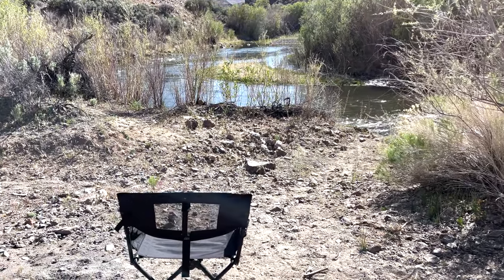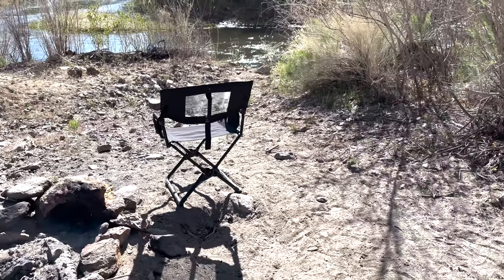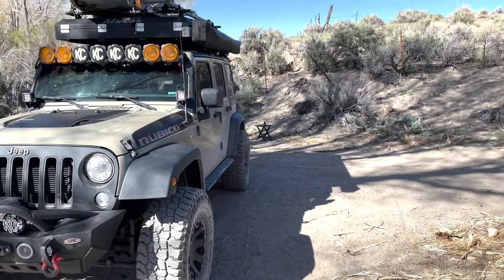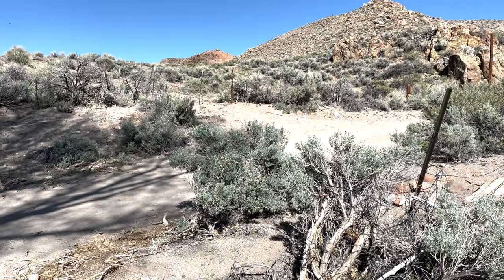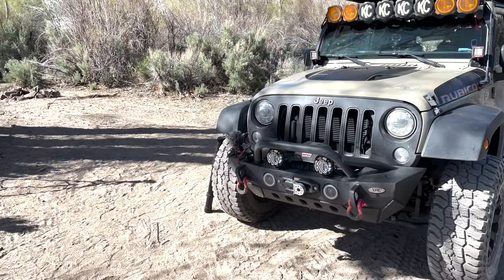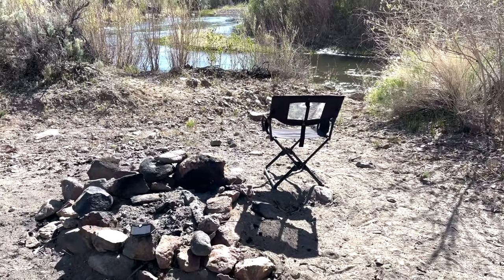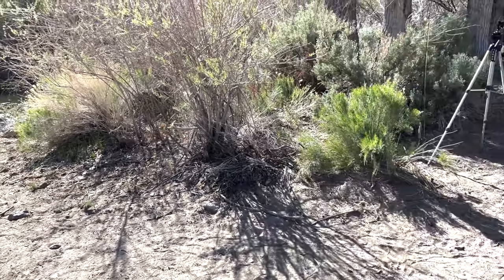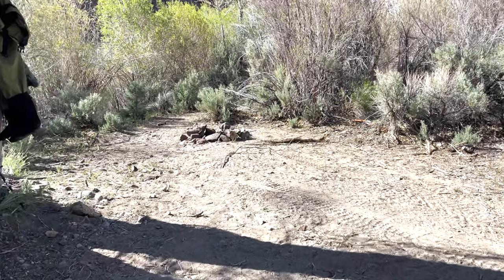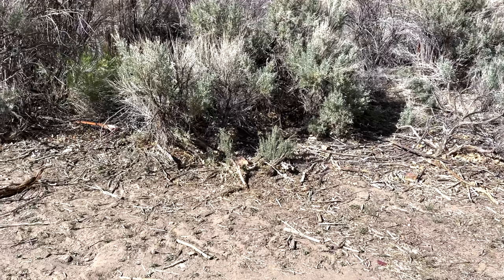All right, guys, getting late in the day. Let me show you where I'm at at the campsite, just a quick walk around. It's my Jeep, a little offshoot I came in on to park next to the river. There's a fire ring there, another fire ring here. Could be better in terms of the way they're built up, but I'm not going to be having a wood fire tonight. If anything, I might do the propane stove. Well, lizard right there.